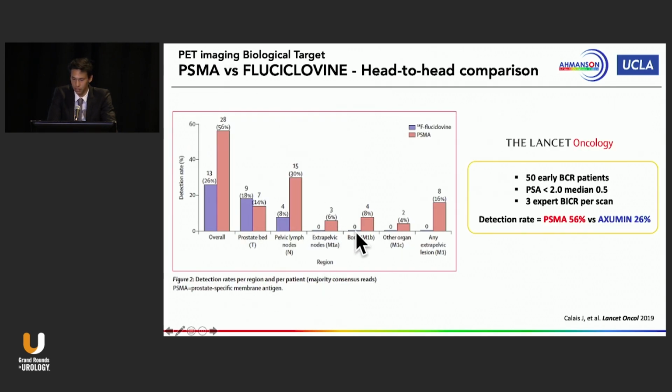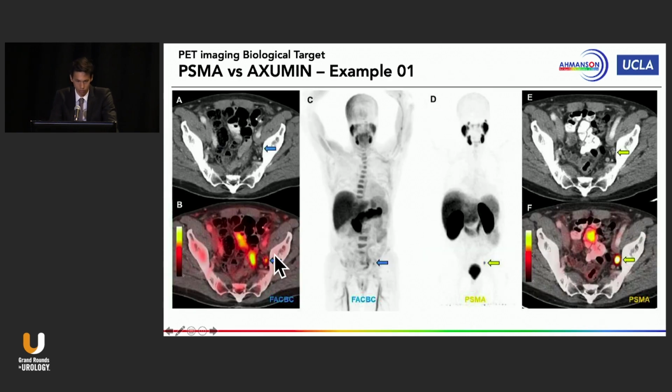I show you already this study where we show that in PSA below 2 at early biochemical recurrence, the PSMA PET-CT was almost twice as sensitive as Axumin. I show here why. It's all about tumor to background ratio when you read PET.